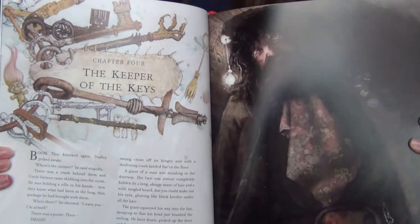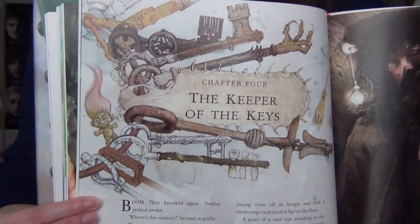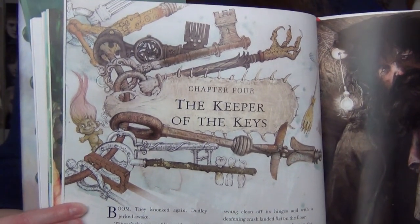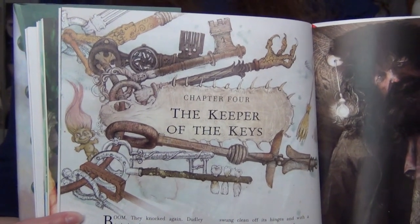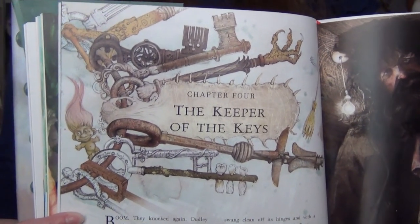You have Hagrid over here, but then I also love how the chapter headings are done. The chapter headings are never ever boring. There's always something really cute and clever about them. And here is the Keeper of the Keys talking about Hagrid, and so much detail in these keys.